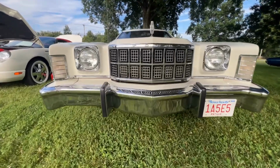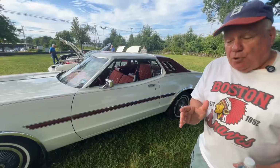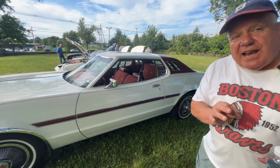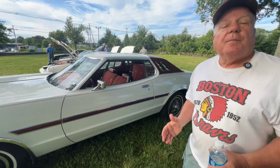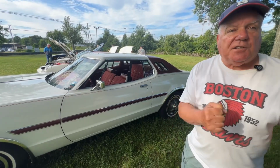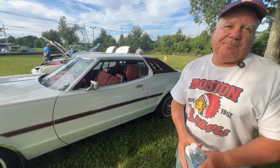I love the grill. And they also have, you notice, the bumpers are pushed out a little bit. Yep. Because in those days, the manufacturers were making what were called 5-mile-an-hour bumpers. Right. Safety bumpers. Exactly. Yeah. So if you actually nudge something, it wouldn't do anything. It would just push in a little bit. Right. Yeah. It didn't last too long.